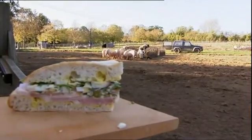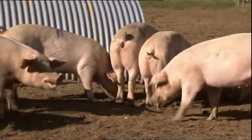I think this Wiltshire cured ham really is the best ham I've ever had. It's just definitively British and utterly delicious. I do feel a little bit insensitive, I have to say, though, eating it in front of them.